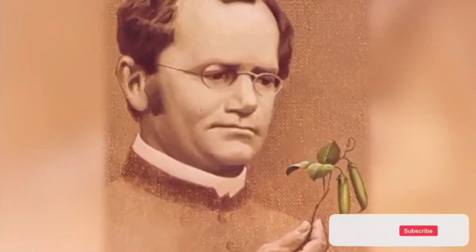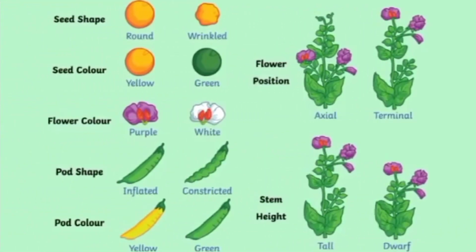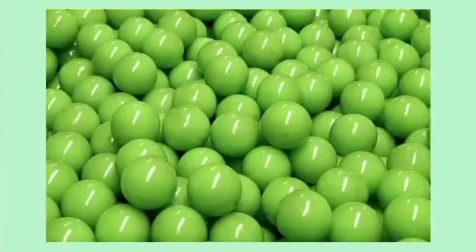Mendel discovered the basic principles of heredity through experiments in his monastery garden, as I said a while ago. His experiments showed that the inheritance of certain traits in a pea plant follows particular patterns, subsequently becoming the foundation of modern genetics and leading to the study of heredity.